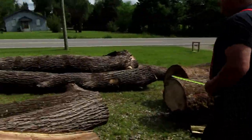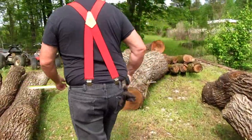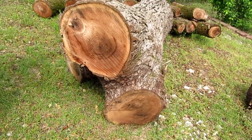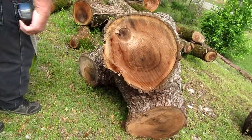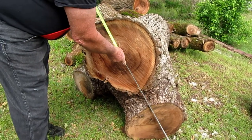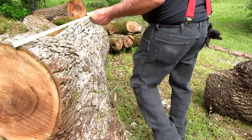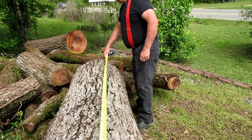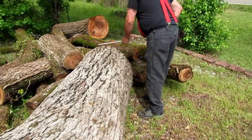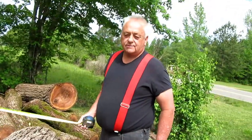So, we got one over here too. This one would make a good table too. Fork it here, here, and here. Got the three forks in it. That one about 42 inches on that end. About 28 inches at the butt.